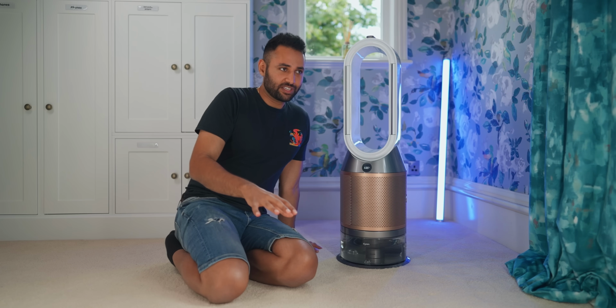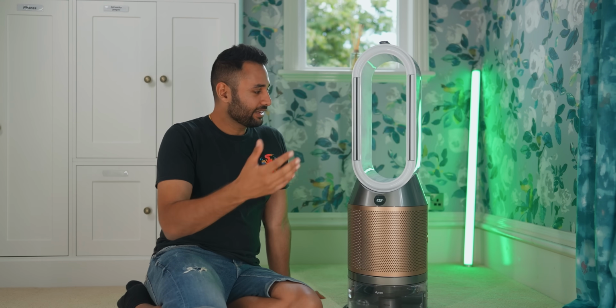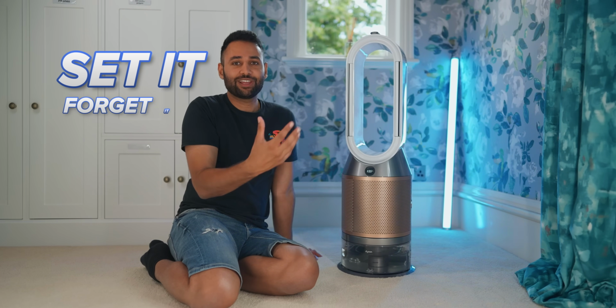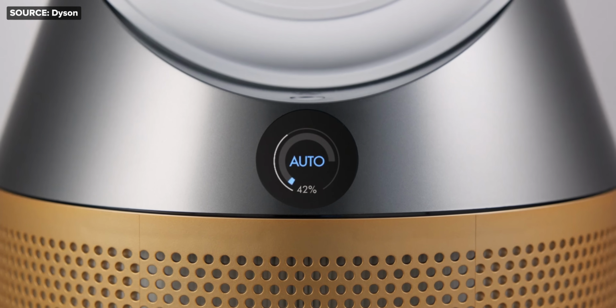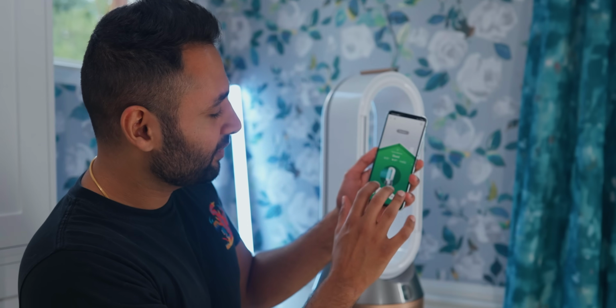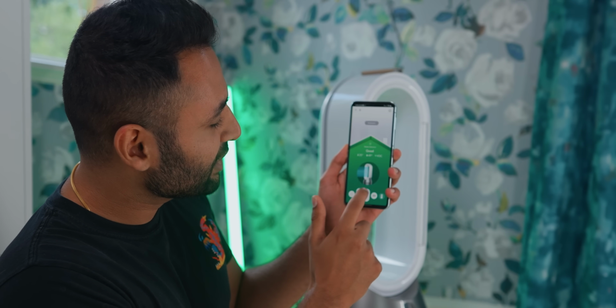Now, too much humidity can also be a problem, but I guess much like all of my favorite types of gadgets, this is very much a set it and forget it type situation. It is loaded with sensors that are just keeping an eye on the levels of everything, and it'll just dial up and down the humidification accordingly. Although you can tweak it manually if you want to with this very pretty looking app.